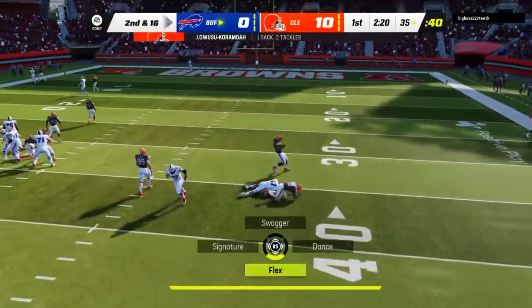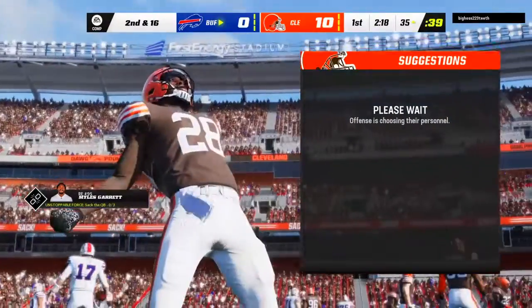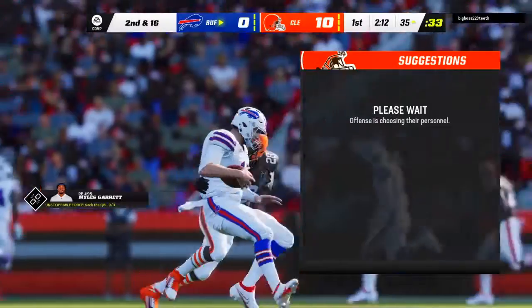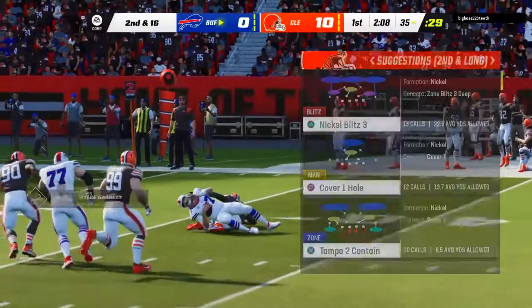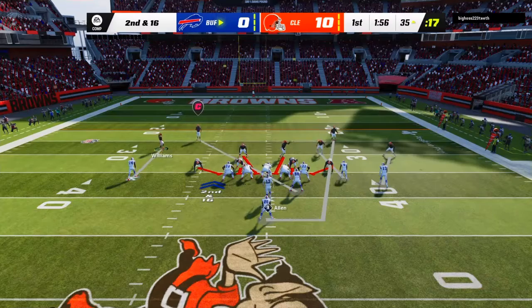And he can't find anywhere to go with it, and he goes down. It's J.O.K., Jeremiah Owusu-Koramoah, in there for the sack. Pressure can come from all over when you're plotting a defensive strategy. On that particular play, it just came from the outside. So 2nd and long, and got to be careful not to fall out of field goal range.